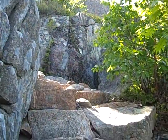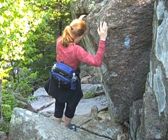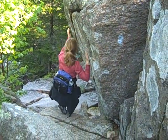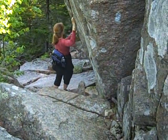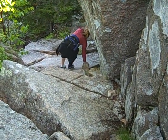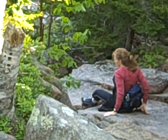Going back down the South Ridge Trail from Jordan Cliffs and the Penobscot. Go ahead. And you kind of got to traverse, as you see. Now the ledge is pretty far off there to the left, but you don't want to bang your head going back down the side there. You definitely need two hands. And then you sit and you slide, because that is the ledge right there. Alright.